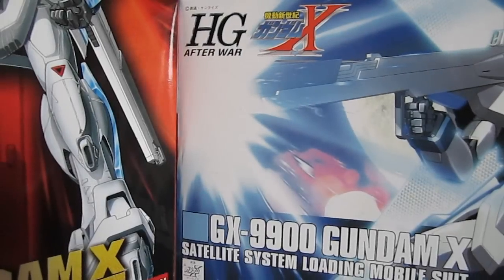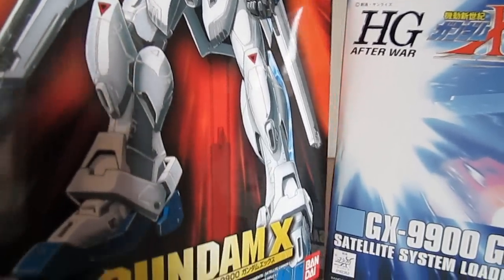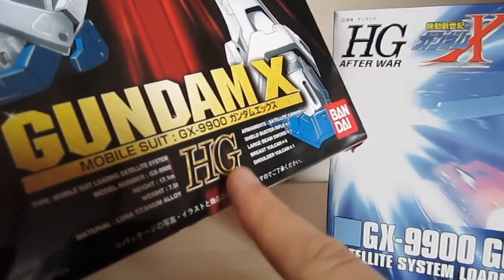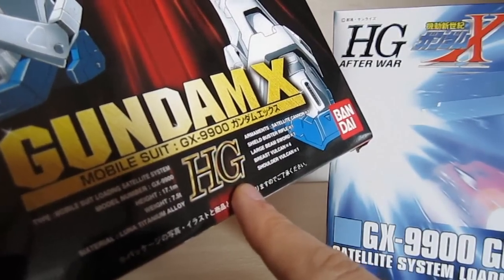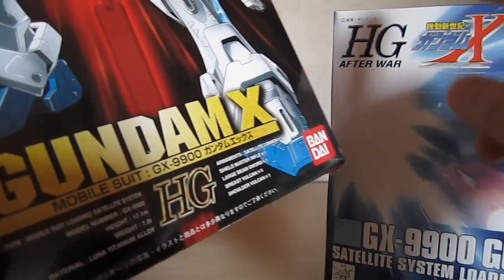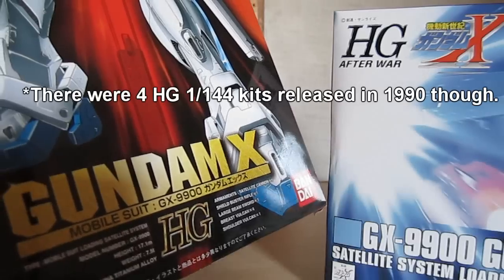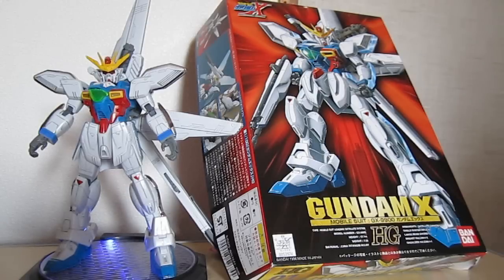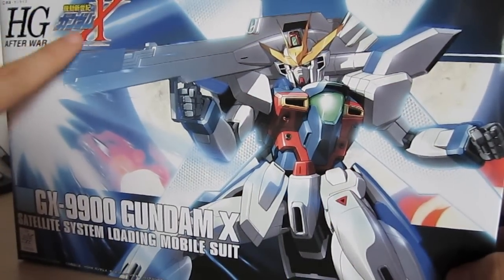So while this is the new High-Grade After-War from the new line, don't forget that back in 1996 Bandai did put out a Gundam X, so the same mobile suit that is also High-Grade. At the time, there was a Master Grade 1/100th, but High-Grade was pretty much the best Bandai could make at the time, and that applied to their 1/100th lines. It was only really after 1999 when the HGAW line kicked off that they started applying High-Grade down to 1/144th kits. And don't forget that you can see reviews of the High-Grade 1/100th Gundam X and XX, as always, at gundam.tk.